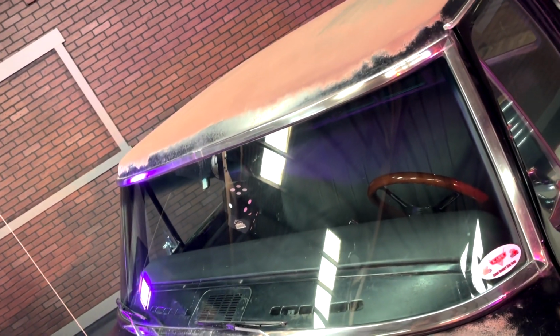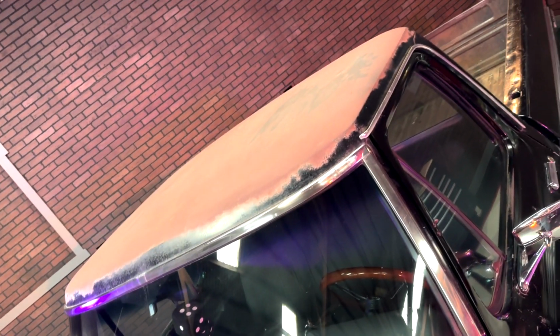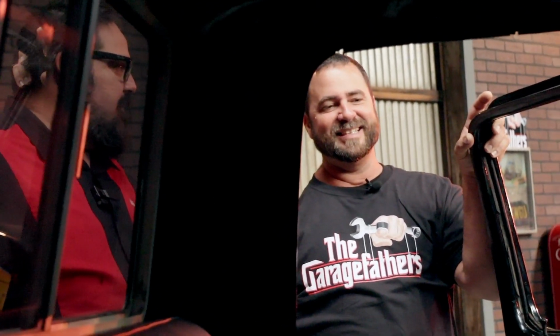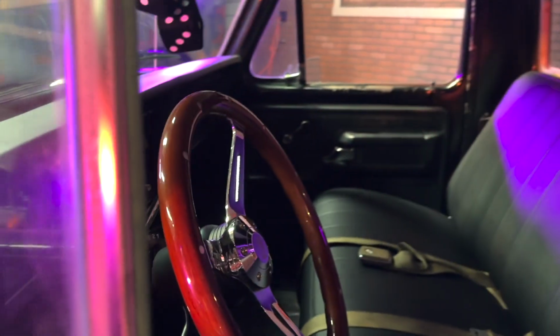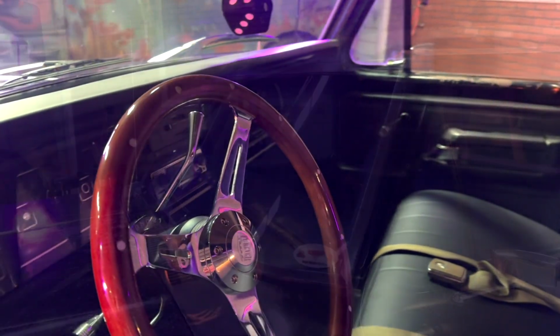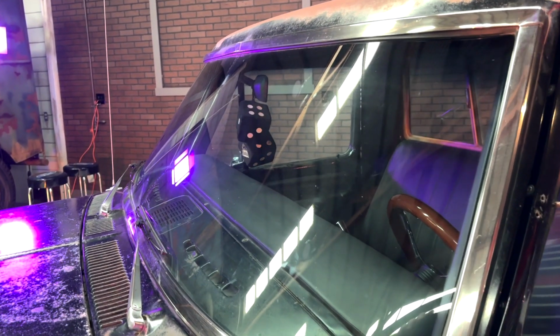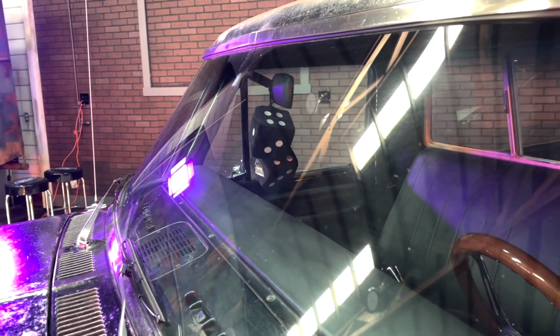Let's take a look inside over here, shall we? Yeah. We got one of those non-GM steering columns, right? No, nope, it is GM. Oh, okay. Did it come out of a specific car? It did not. I bought it on eBay. Oh, that's not a GM. Yeah, it's an eBay column. It's still all four, guys.